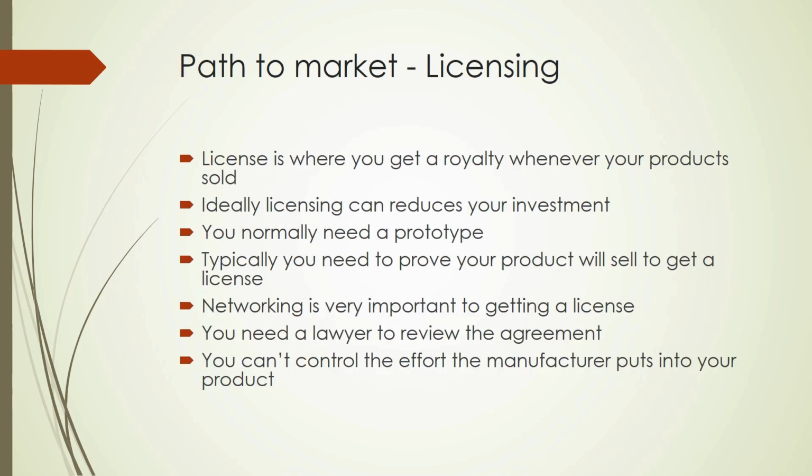You might also decide to take a licensing approach. Licensing is a process where you get a royalty whenever your product is sold. So let's say that you license to company X and they sell $1 million in 2015 and your royalty rate is 5%, that would mean you've got $50,000 on their sales. So you're getting a royalty based upon their sales number and not based upon their profit.